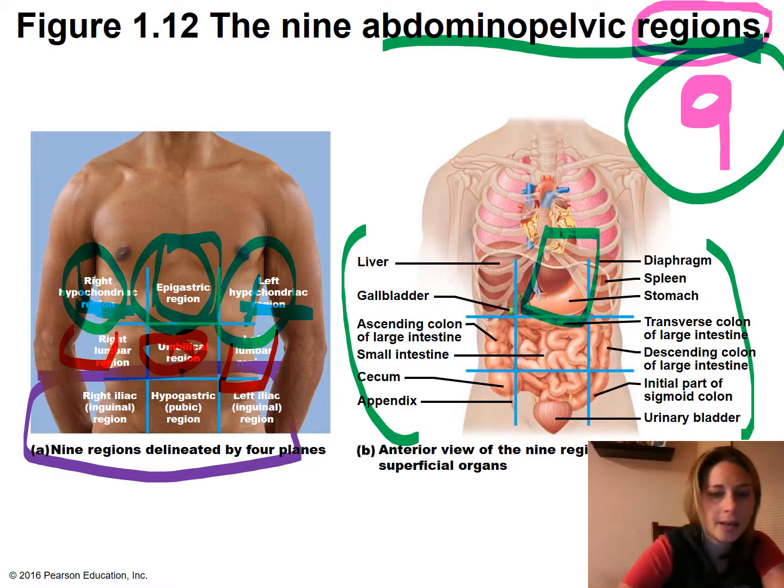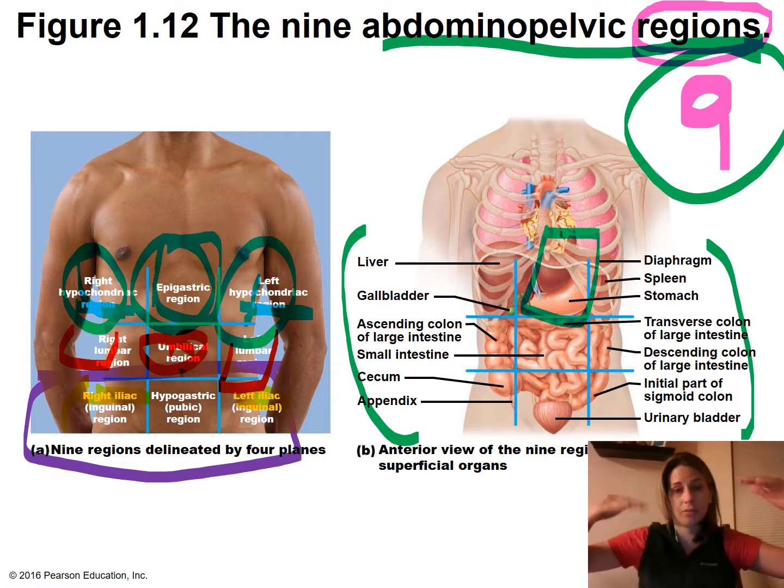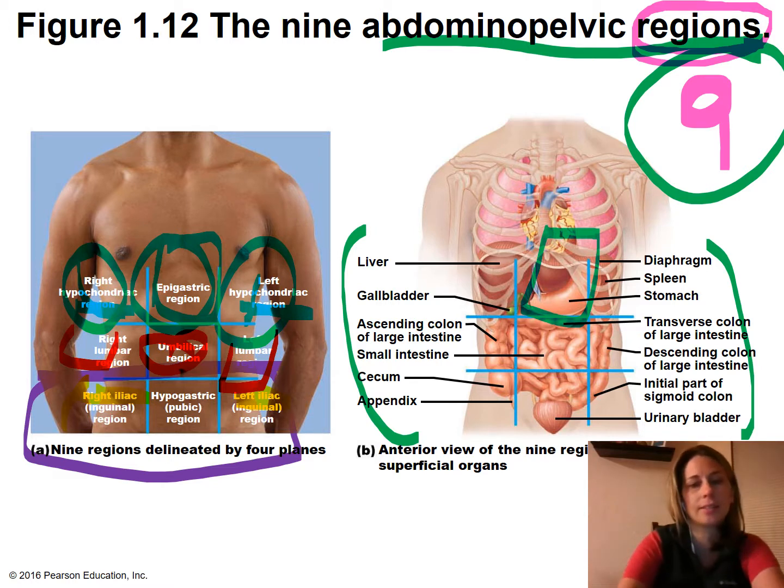So iliac, let me see if I can change colors. What haven't we used? I guess yellow? Let's go with yellow. Okay, so iliac refers to the iliac crest, which is that top blade of the hip bones. You can feel it if you put your hands on your hips, that's that pokey part that sticks out right underneath your waist. That's the ilium. So that's the iliac region. There's a left and there's a right.